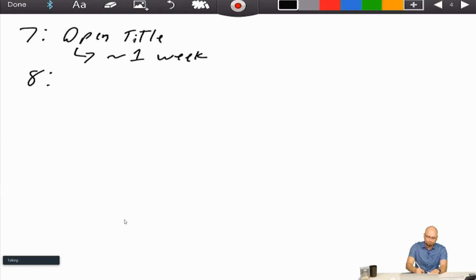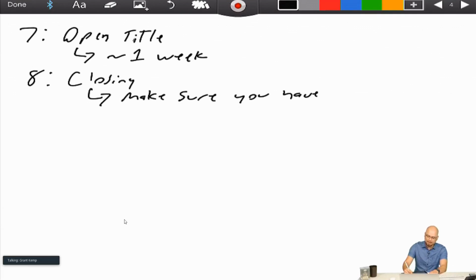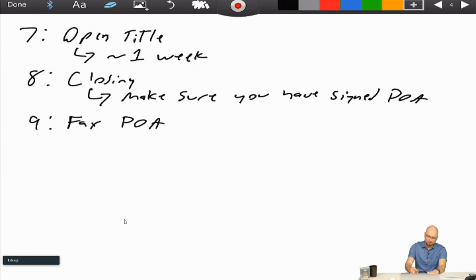Then you go to closing. And at closing, you need to make sure that you got your signed power of attorney, because your next step is to actually use that, okay? Even if you got it signed initially, go ahead and fax it in with the authorization release, get them both faxed in at the same time. If you did not, you need to make sure that you have it at this stage, because you're going to close on your deal, and then immediately after that, you're going to fax the POA to the bank, okay? And again, follow up, make sure that it's in.